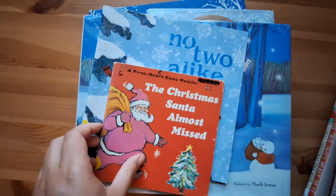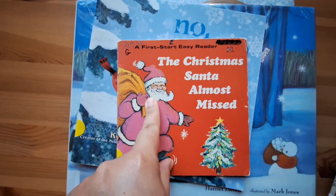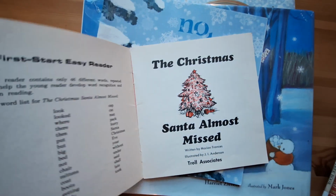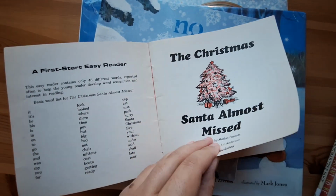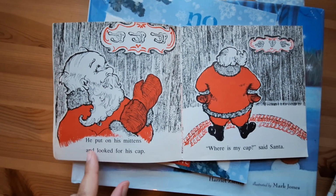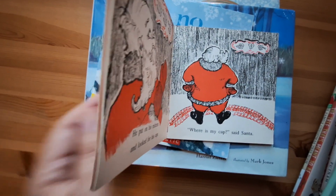And the next book is an old book, but you can still find old books online. It's called The Christmas Santa Almost Missed. My daughter loves to read this. It's a black and white and red book, and it's a reader that kindergartners could probably read independently.